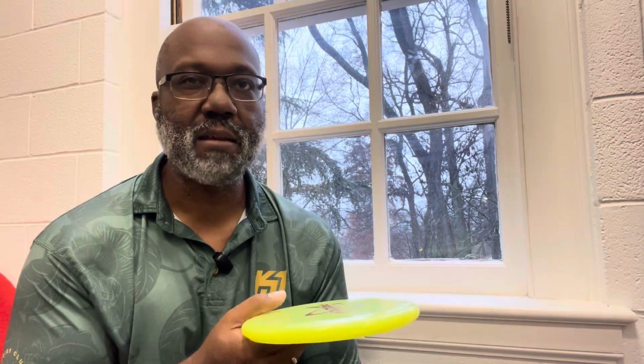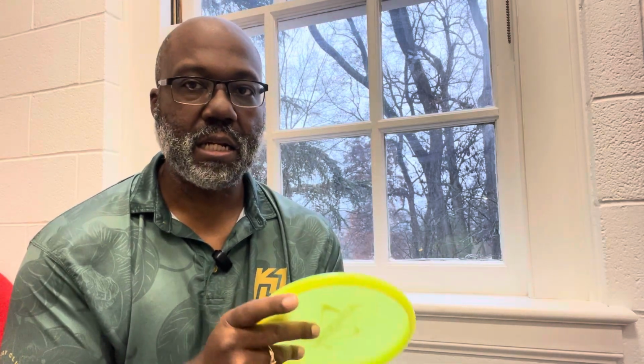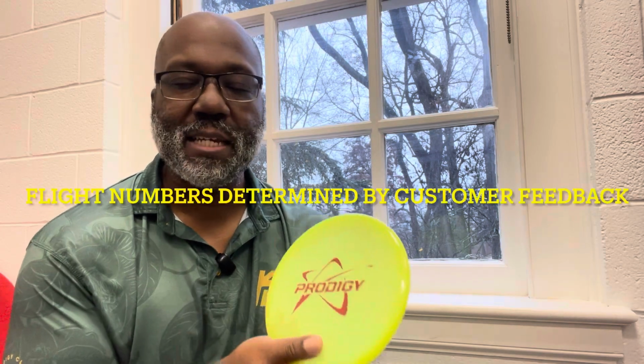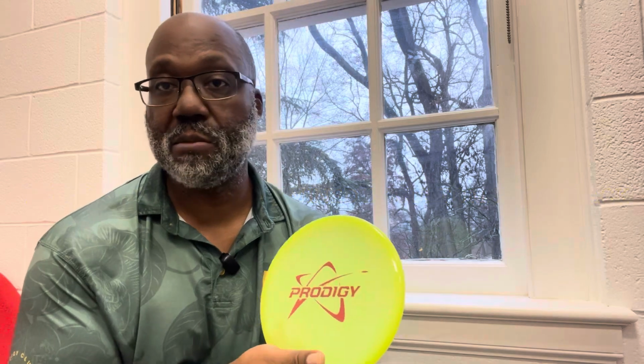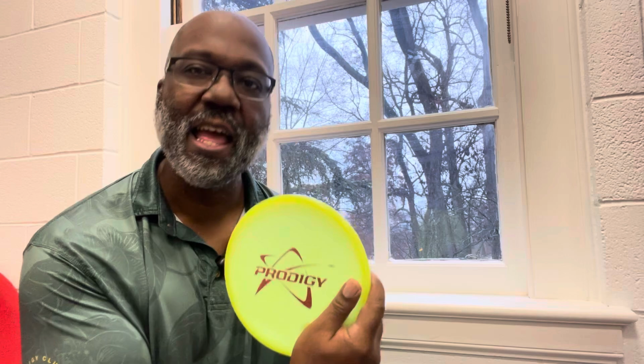It wasn't as overstable as a PA3 if you throw a PA3. It's definitely not as straight as my PA2. But I'll be honest with you, I'm not sure how this flies. On forehand, it actually turned to the left a little bit, but I was able to handle the torque and it actually went kind of straight on forehand. So it was pretty cool. I'm on the fence on this particular disc.